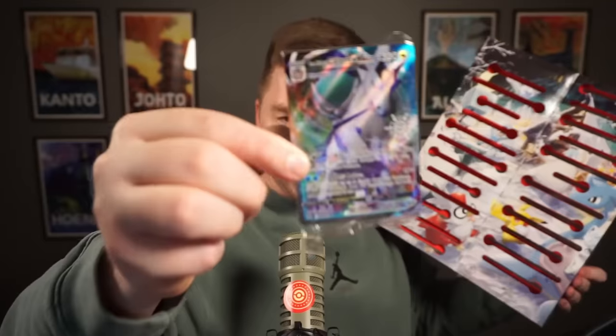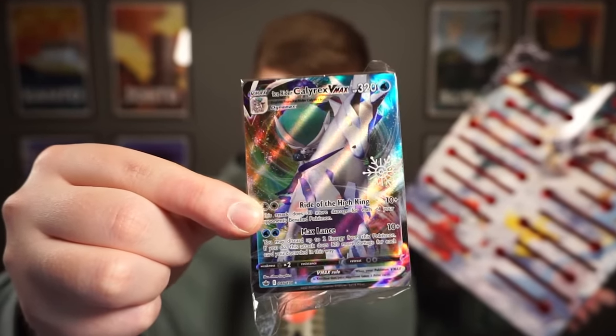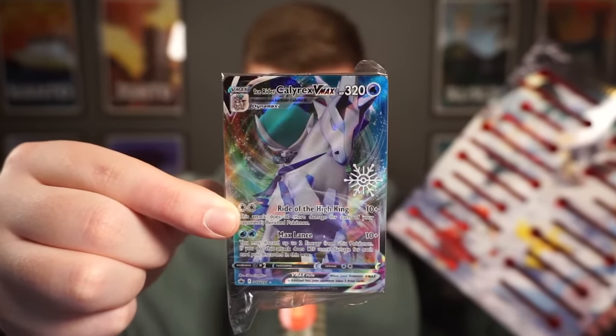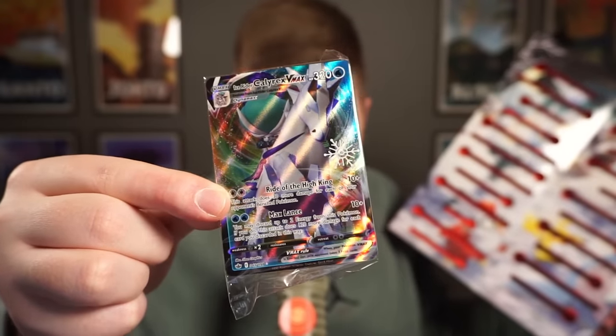Stickers! Ooh. Okay, look at this. An actual sealed Ice Rider Calyrex VMAX with the snowflake. I'm going to keep this in the packaging because why not protect it that way? Really cool, and only one thing left. My hopes are way too high for the final thing.